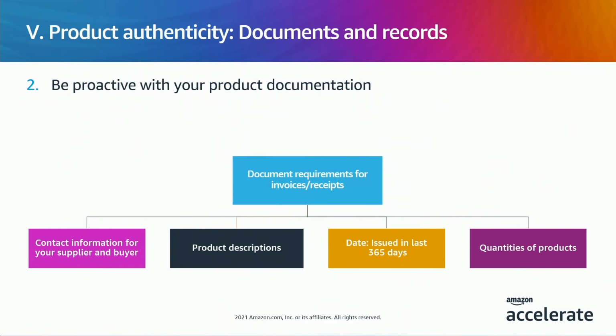And tip number 2, be proactive about your product documentation. Maintain records for your products in case you're ever requested to verify any offers. Keep a paper trail of your product sourcing. You may be requested to provide this documentation, so having it on hand can really reduce any downtime for your listings. Make sure your documentation meets requirements, and some requirements include addresses and contact information for both you and your supplier, descriptions of the product in question and the quantities listed, pricing details can be redacted, and recent invoices issued within the last 365 days.